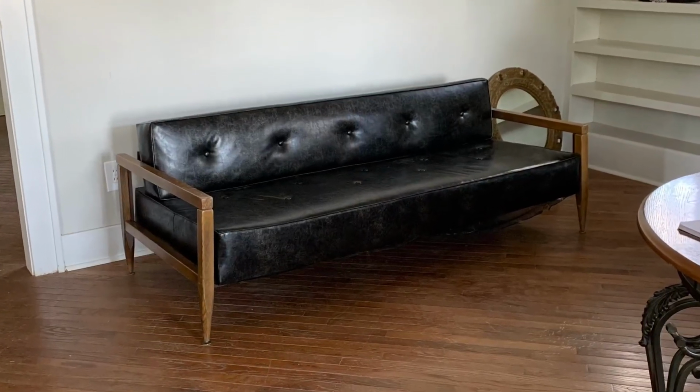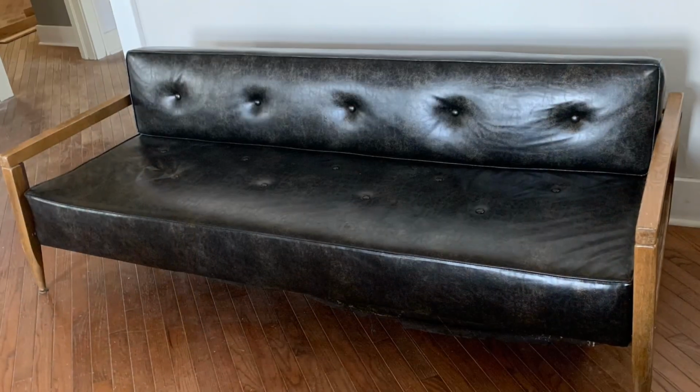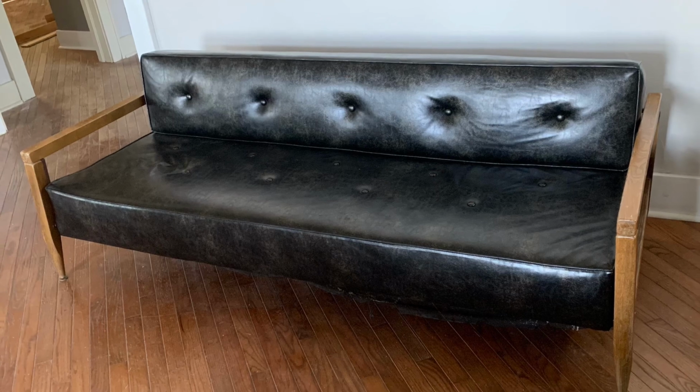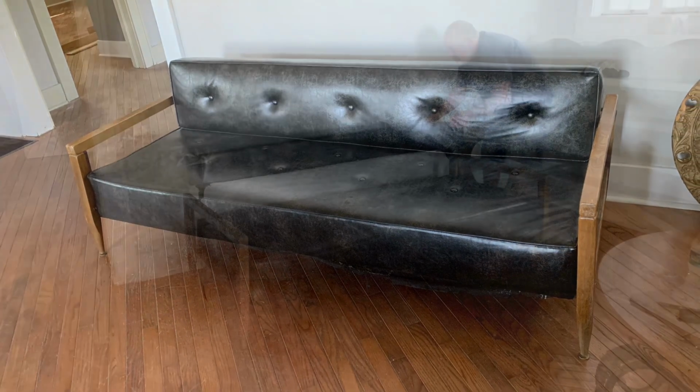This piece of furniture right here is my dream couch. I am so in love with this piece. And the best part is, I only had to pay $90. Yay!